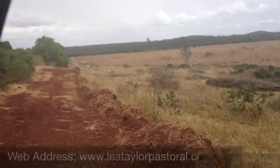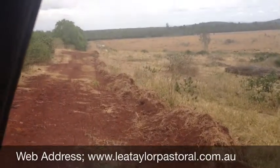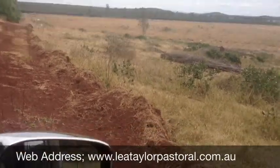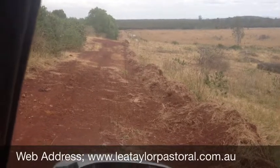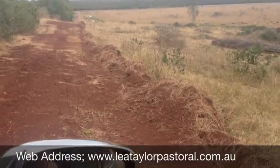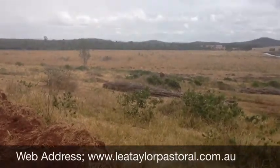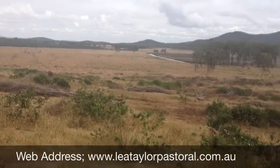Buyers, just quickly, here's a shot. We're up here on this ridge. To the left of the picture here, there's more country in there that is suitable for further development. As you can see, a really good rich red soil. You could grow small crops, anything on that. And then just looking from the higher vantage point we've got here, looking back out over Canoona Park.